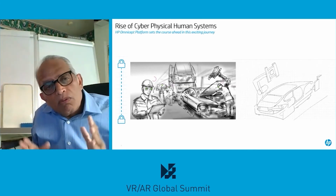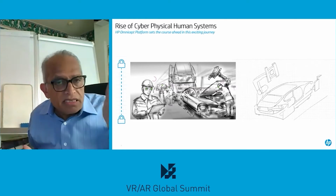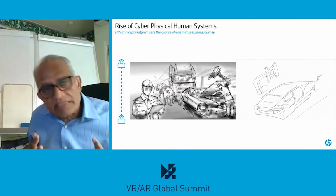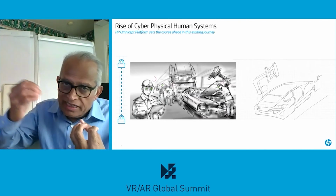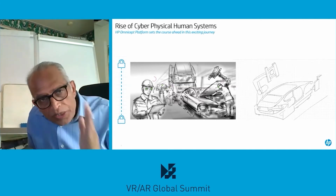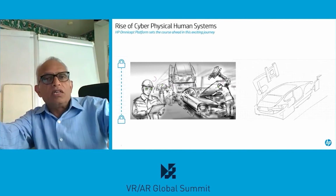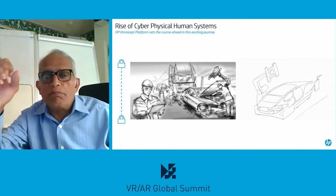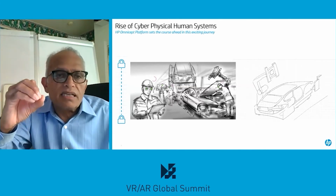And lastly, at HP, we have a pedigree and a brand name associated with cybersecurity. And in this case, cyber-physical human security. So that the data that will be assimilated, we will use our principles of cradle to cradle to make sure that not only is the data secure, but we recognize and respect privacy. So that is supremely important to us. So this visual that you see in front of you, we are excited about it. Cyber-physical human systems, which are secure from end to end with HP's brand reputation, to make sure that we always have your confidence in security and privacy.